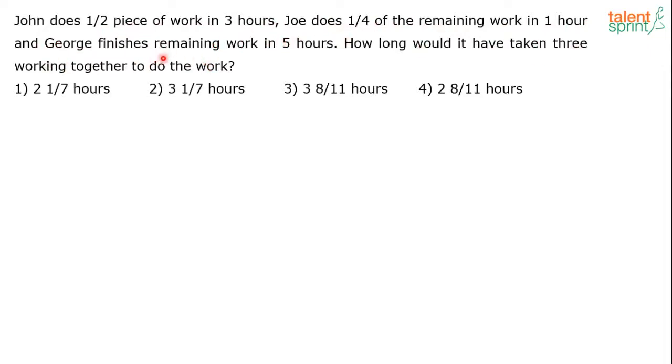So it's talking about 3 persons here: John, Joe, and George. John can do half of the work in 3 hours. Joe does 1/4 of the remaining work in 1 hour, and George finishes the remaining work in 5 hours. So if this is the scenario, how long would it take for all three of them working together to finish the work? You have again 1 minute for this. In fact, you should try and get the answer in less than 1 minute. Your clock has started ticking.